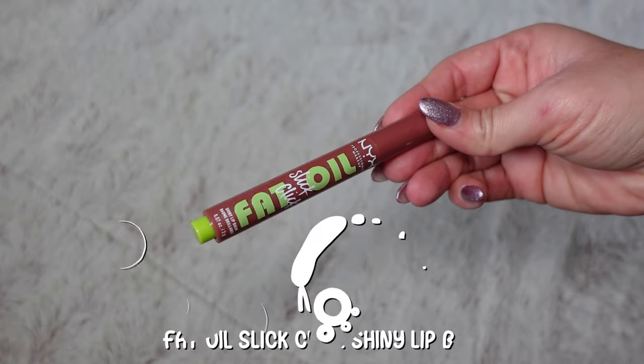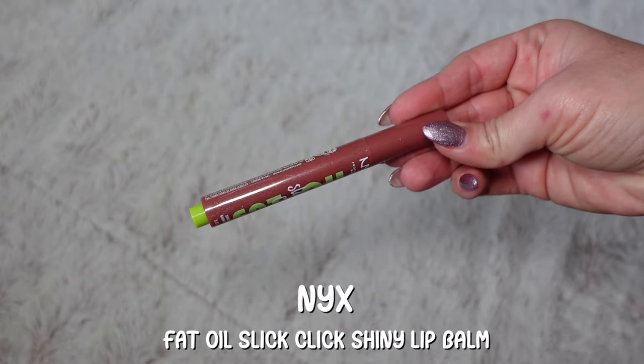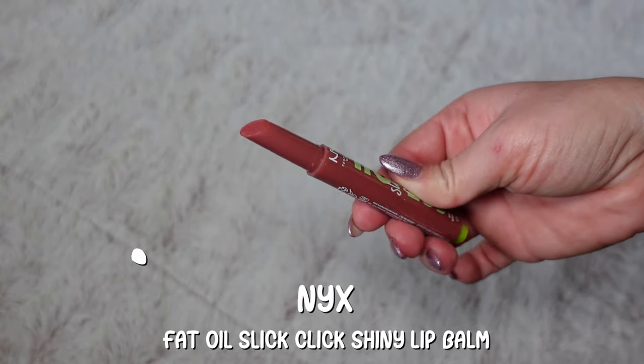This is the NYX Slick Click Fat Oil Shiny Lip Balm. Can anyone tell me what they think this looks like? So you click it and it comes up. I have mine in the shade No Filter Needed. This has glitter in it right there. And of course, on my table, I have what I think is supposed to be a dupe for the Tarte Maracuja Juicy Lips. So I've got Lip Plump, I've got the Shift, just the regular Juicy Lip. And this one is glittery, it's got gold glitter in it. So I have the Rosy Mauve.